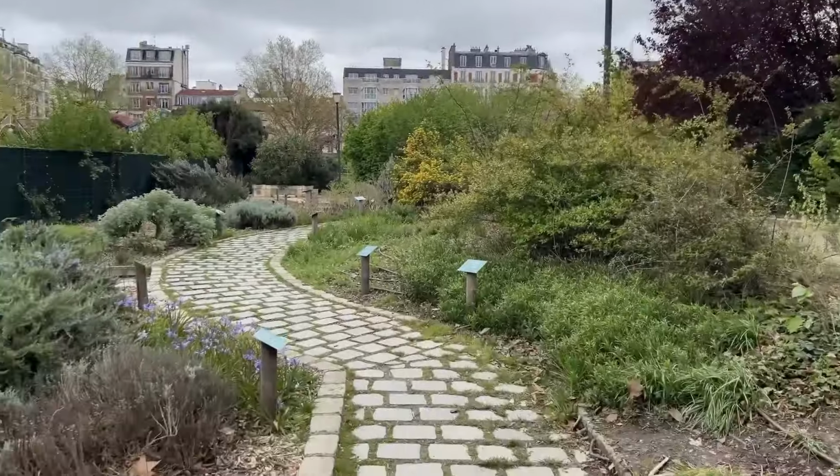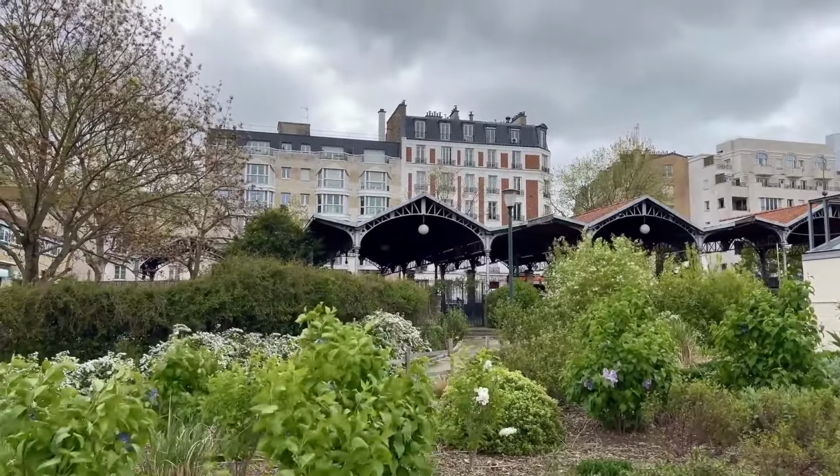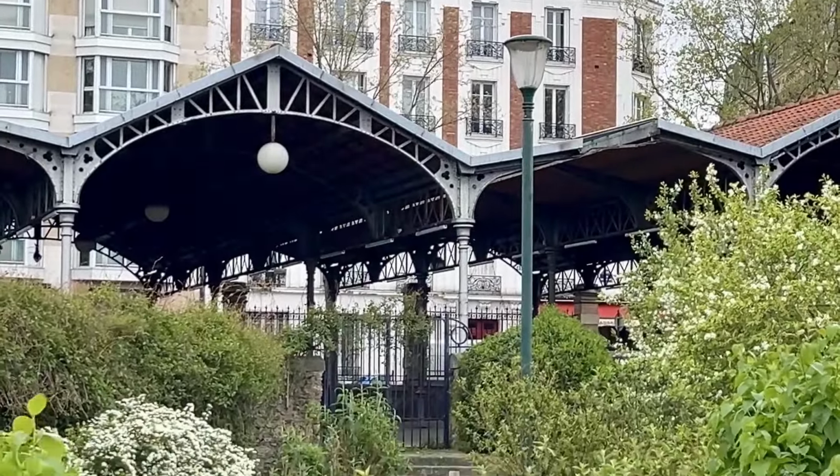And here's another relic from the past, the old market halls, where today you'll find a covered book market on weekends. It's known for mostly antiques, but also comics and all sorts of literature.